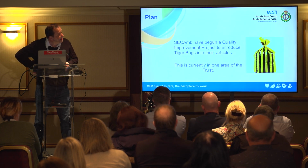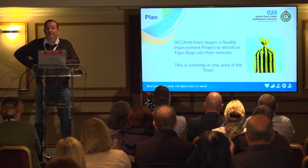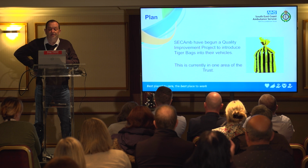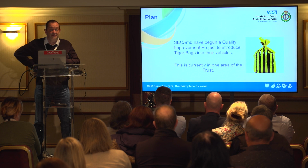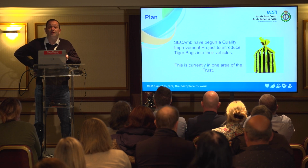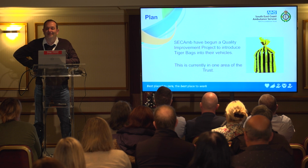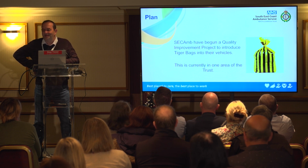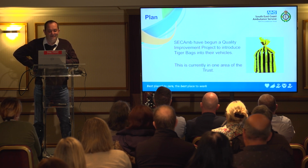So we're running a quality improvement project to introduce tiger bags. We're not removing the orange, they still need to use them, but we should be using tiger bags predominantly for our waste. As I said earlier on, the vast majority of our waste is offensive, it's not infectious. It's currently only part of a trial in one of our areas in the Trust. Sorry, I should have said South East Coast Ambulance. We cover three counties, so we've got a massive geographical area, and it's quite a challenge to introduce anything into the Trust, as it probably is in any Trust. But we've got the added bonus of not being on one site or a couple of sites. We're spread across a very large area.